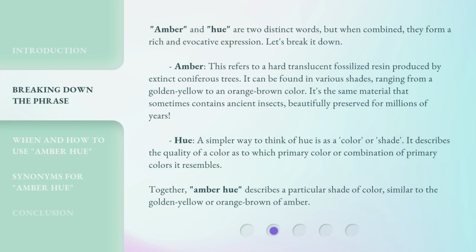Amber and hue are two distinct words, but when combined, they form a rich and evocative expression. Let's break it down. Amber. This refers to a hard translucent fossilized resin produced by extinct coniferous trees. It can be found in various shades, ranging from a golden yellow to an orange-brown color. It's the same material that sometimes contains ancient insects, beautifully preserved for millions of years.